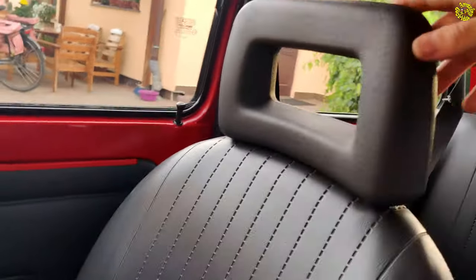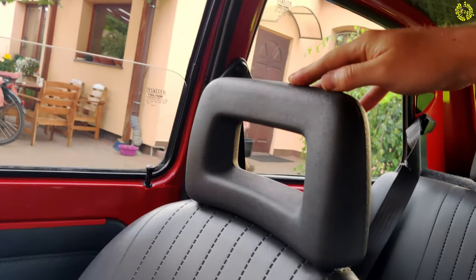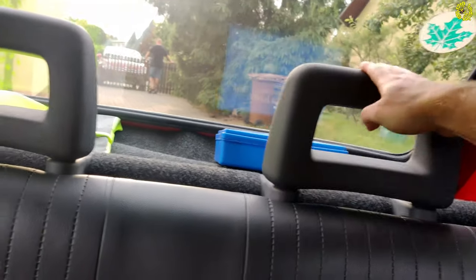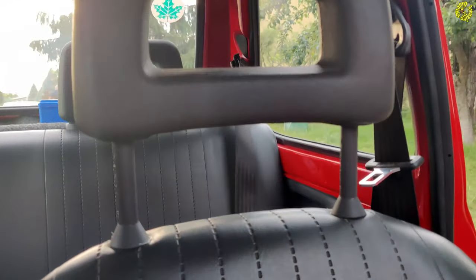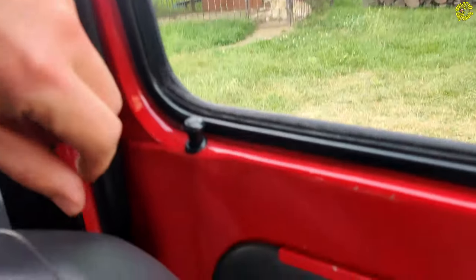Another option that you get in here is adjustable headrest. The front passenger gets one, as well as the passengers in the back. And of course, you have the ability to lock the car from inside.